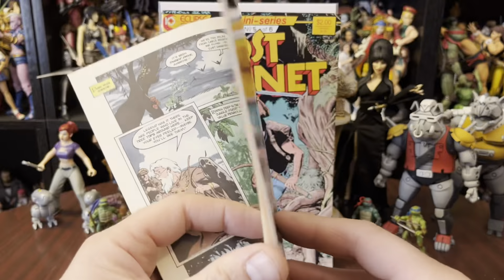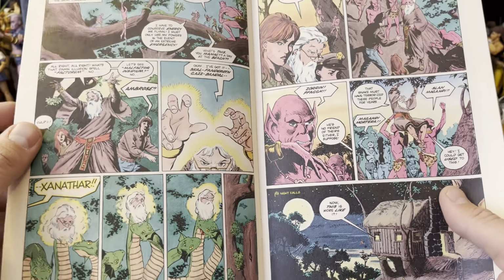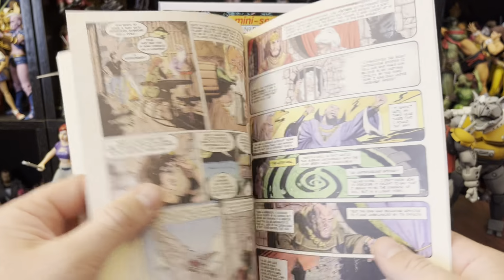This guy looks like an Avatar character. Only pink.